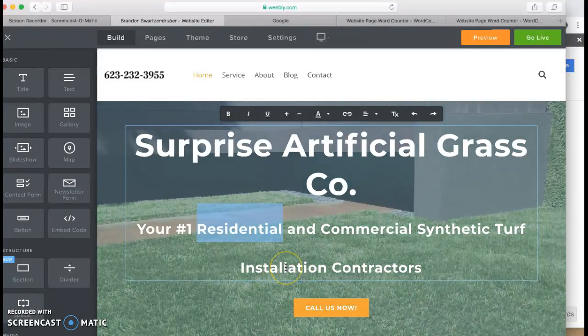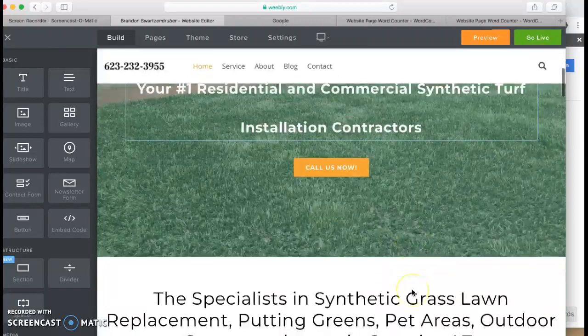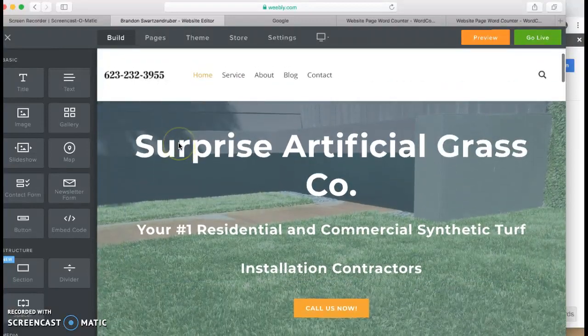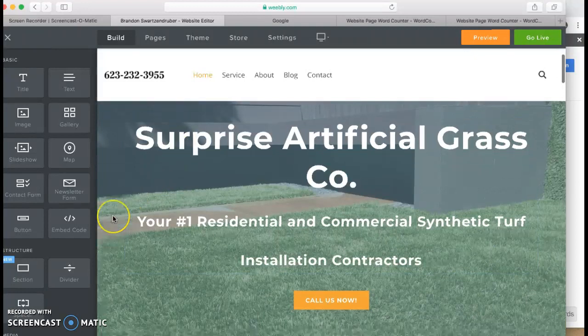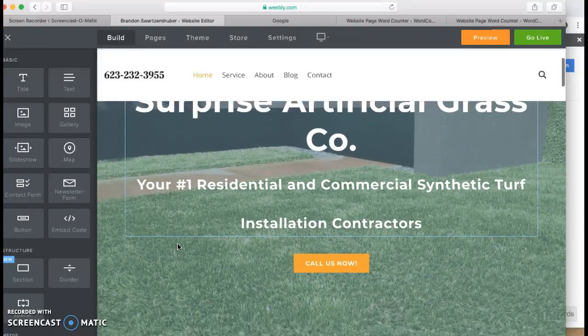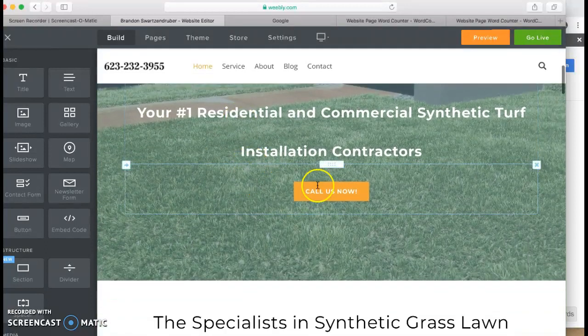But we need to recognize from the get-go, our number one keyword is artificial grass or synthetic turf or artificial turf. And then installation, contractors, and companies. Companies we're going to work in later on, but we just want to know from the beginning that those are ones we want to get right up front. So that's all looking good.